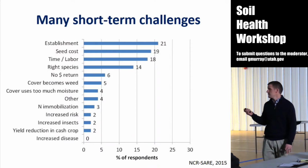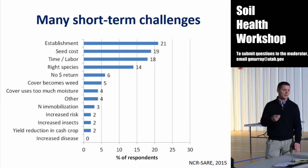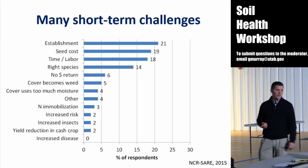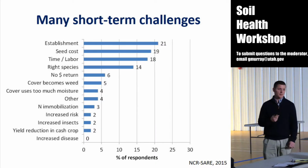This is a survey that was conducted by SARE, and they asked hundreds of farmers who had started to adopt cover crops what their challenges were. As you can imagine, these were some of their top ones. It was difficult to establish. The seed cost a lot of money. It took a lot of time and labor to seed the cover crop, and figuring out the right species for their farm was an issue. So there are lots of challenges that we're still working through and trying to overcome.